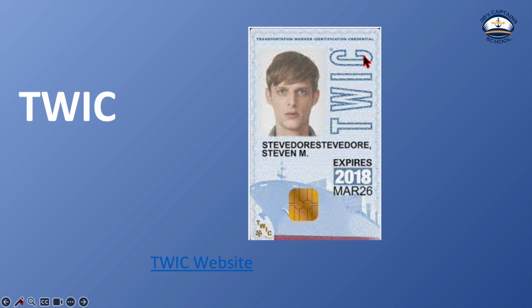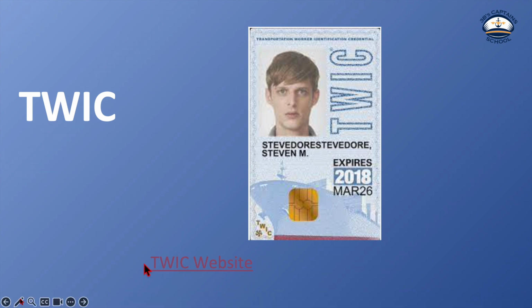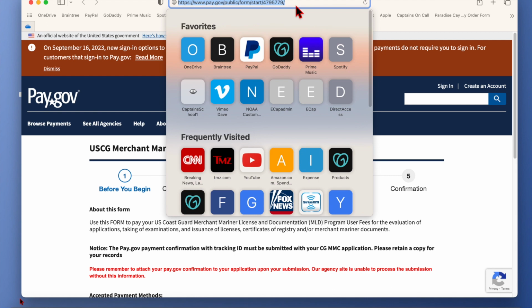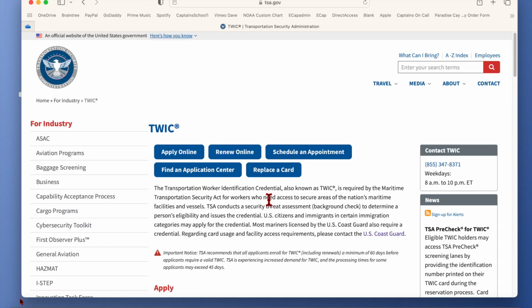TWIC. Here's a sample of a TWIC card, Transportation Workers Identification Card. So the best way to get this is go to this website. My link didn't work there. That's pretty funny. So if you just go to Google, put in TWIC, Transportation Security Administration, TWIC card right here, you'll get to this website.